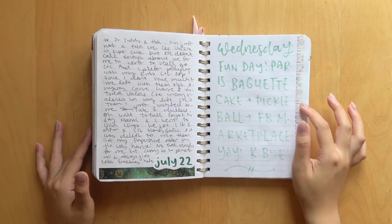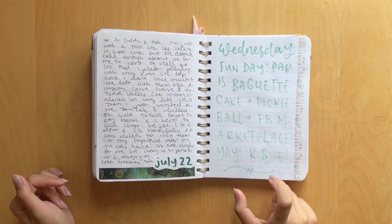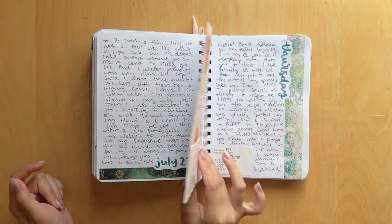On this day, I used just a little strip of washi tape here to decorate. I really wasn't feeling like journaling, so I just wrote some words on the page with a marker, and I actually ended up finishing this marker this day because, as you can tell, it is quite dried out. So that was Wednesday, July 23rd.